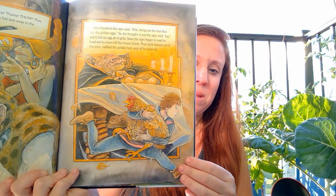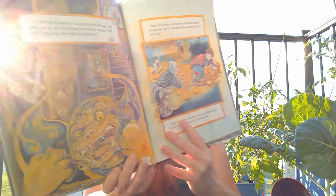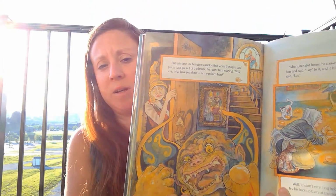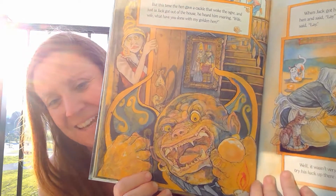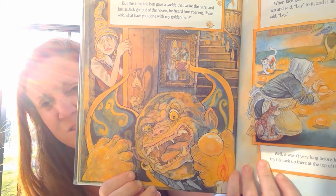Look at him, he grabbed that. Do you think he'll get away this time? Let's see. But this time the hen gave a cackle that woke the ogre, and just as Jack got out of the house, he heard him roaring, Wife, wife, what have you done with my golden hen? Oh, he is not going to be happy, that ogre, right? Look at that. Look at that face. He looks very angry. He looks like he could hurt somebody.